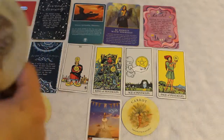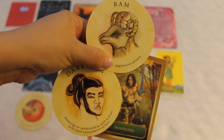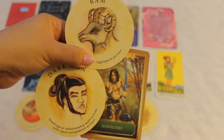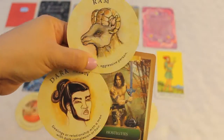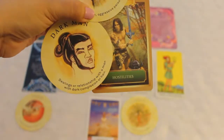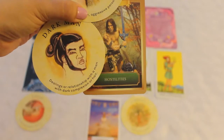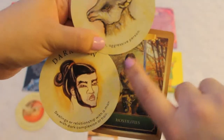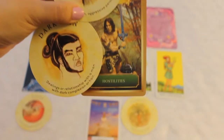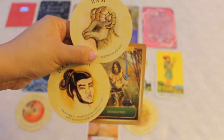Can I do all three of these? Okay, look at that. So you have the hostilities card, right? Then you have the ram, which says a stubborn or aggressive person. Then you have dark man, dealings or relationship with a man with dark complexion or hair. Isn't that funny? Like the guy in the hostilities is kind of the same thing. That's crazy.